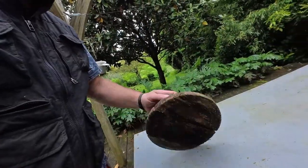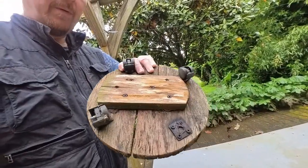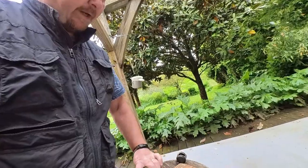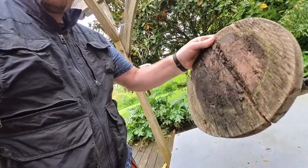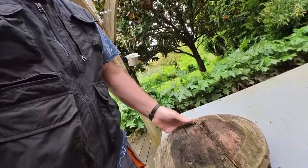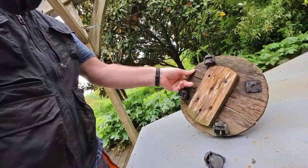Let's build something or replace something. This is an old flower pot trolley, I suppose you might want to call it, which is gone well beyond its sell-by date and needs to be rebuilt, or actually replaced with a new piece of wood and new wheels. So I'm going to do that first and see how I get on. What could possibly go wrong?